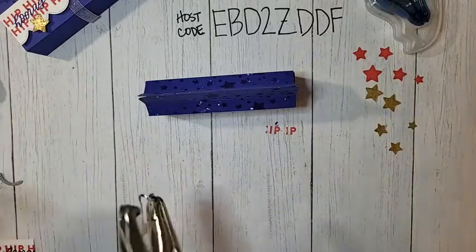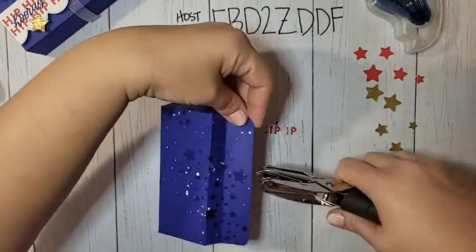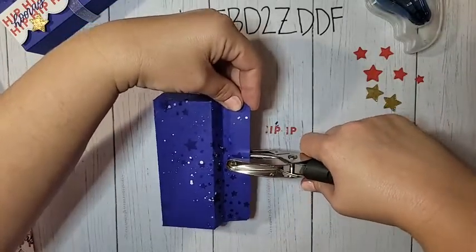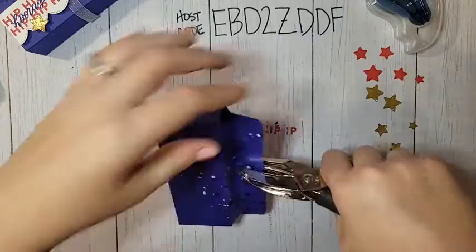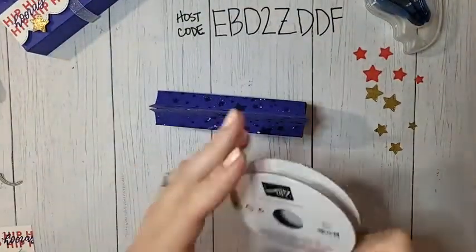And I'm going to make a little hole. Just eyeball it, eyeball center, whatever center looks good. This is just a regular handheld punch. We're going to punch through both of those. And we're going to string some ribbon. The ribbon I'm using is the glittered organdy ribbon.